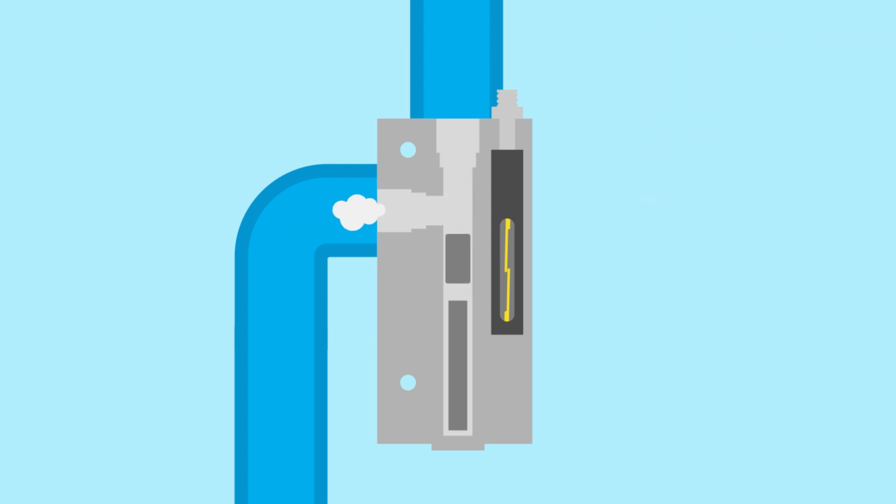These monitors work double duty by detecting low flow conditions as well. If flow decreases below the calibration point, this causes the reed switch to deactuate.